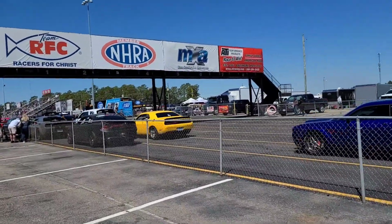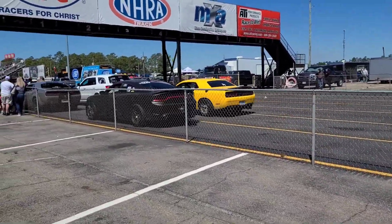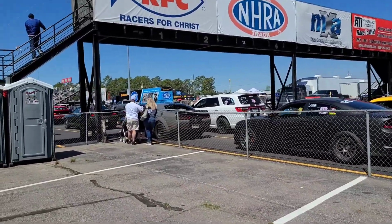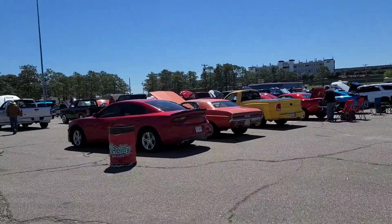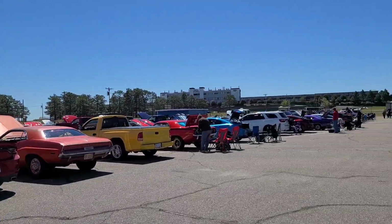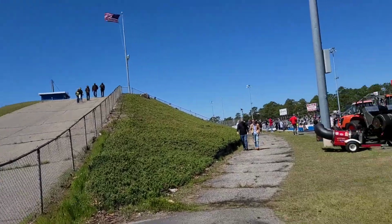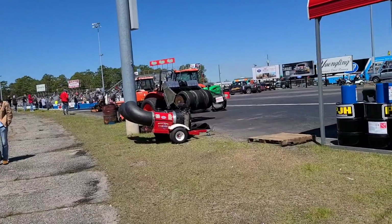I doubt y'all can smell the race fuel, but I can smell it. Some of you have been here before, you might be able to smell it through the video. So I gotta go up that way, go up to the top of the bleachers, but come down here, see them starting to line.